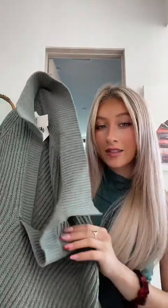Next is Aerie. I got some flare leggings, cute workout top. And then I got this like cute little sweater. I don't know, there wasn't really a whole lot I liked in Aerie. Aerie wasn't really my favorite.